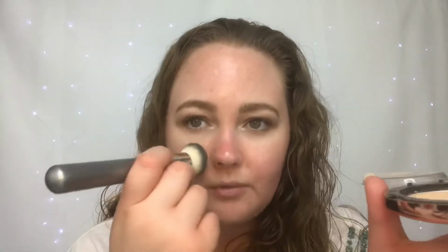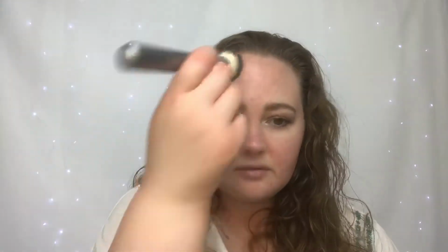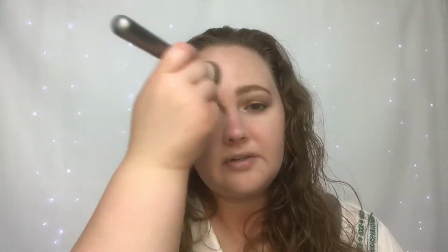And out of the three, I will definitely say that this one is the most coverage. This one definitely does give the most coverage, but you have to really be careful. You see all the powder it kicks up, so I literally just go like that. But definitely this powder, like I said, feels a little bit more on the creamier side. Very similar to Maybelline, but it is still very powdery, but not when you apply it. When you apply it, it does not look super powdery or cakey on your skin.